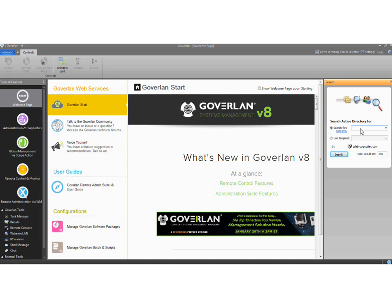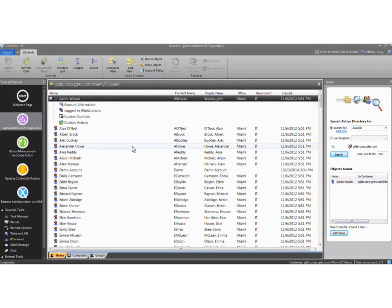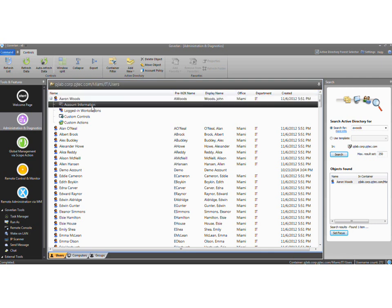Or whatever the case is. So you should always be able to locate your users quickly. In this case, I'm just going to do a search. This is searching AD for a user, and I'm going to set focus on it. What we see here is Goverlan taking me to the OU where this user belongs, which is hands down great information, because you're going to know, "Oh, I know that my colleague changed some GPOs in this OU the day before." So right away I know the user and I know what OU they're in, and I can anticipate issues that way.